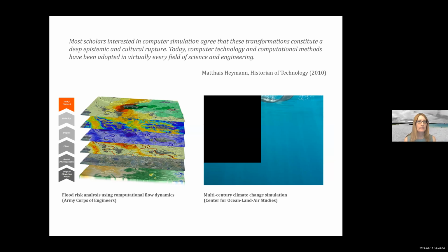So computer simulations and certain instruments, let's see if this one's going to work. It's okay, it's just kind of a climate simulation, which I'm sure you've all seen many times.